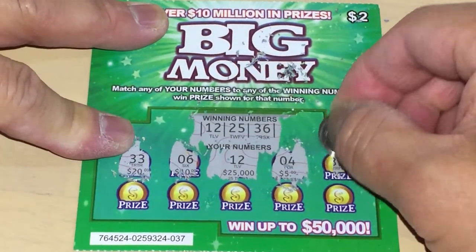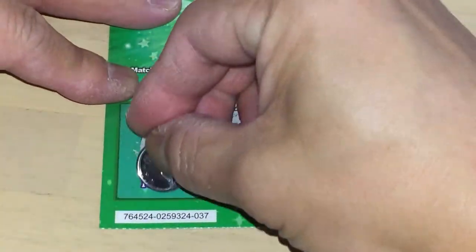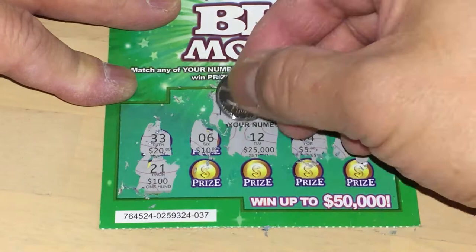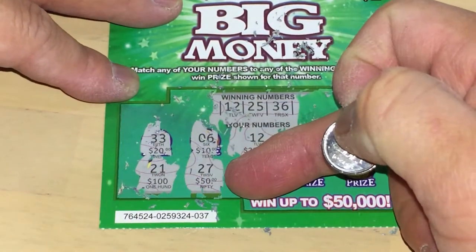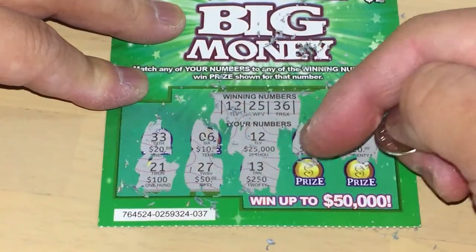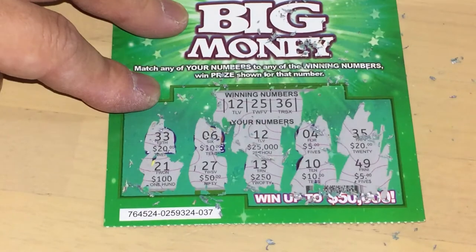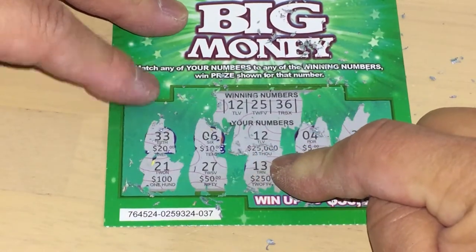4. No match. 35, no match. This is scaring me. 21, no match. You can see the amounts under the numbers. 27, no match. That says $50. 13. No match. 10, no match. 49, no match. 12 and 12, they match. This prize is $25,000. Wait a minute.